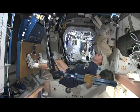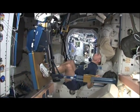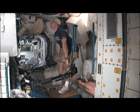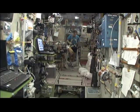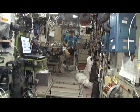And Brew is on the new resistive exercise device that some of us got to use. And here he is doing his deadlifts. And Yuri's on the treadmill back in the service module. I think we pitched up to give him a hill to climb here.